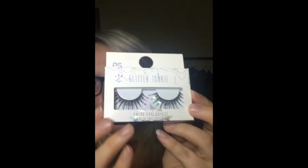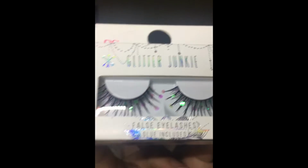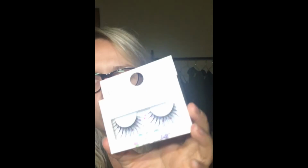Finally, my final item from Primark. I've had some false lashes from there before, and I wasn't really that keen on them, but these ones were kind of hard to pass because they're so glittery. They've got little sequins on them, and they look so nice. I kind of had to buy them. That's also from the Glitter Junkie collection, and those were £3.